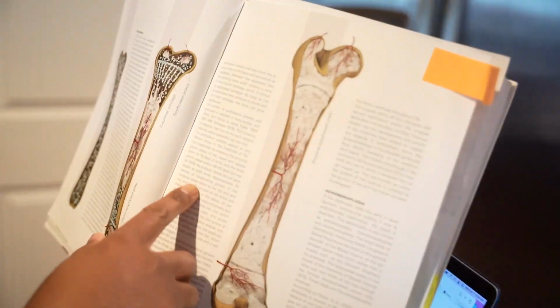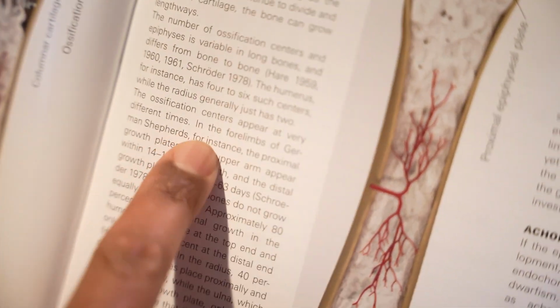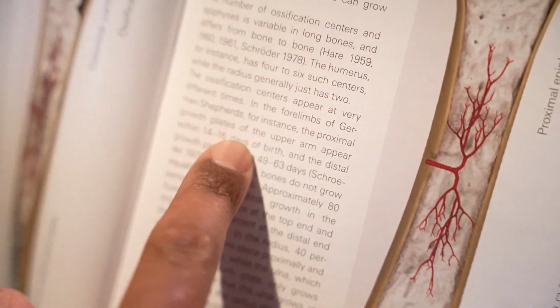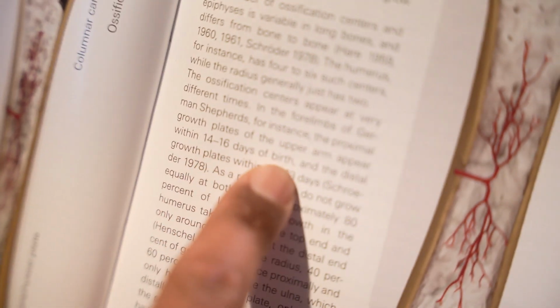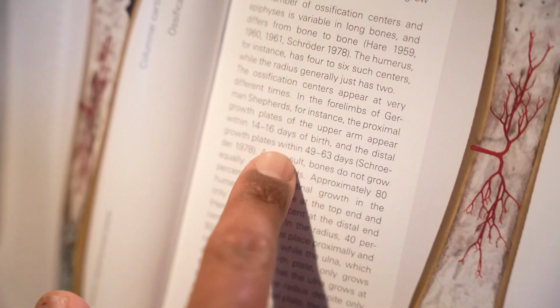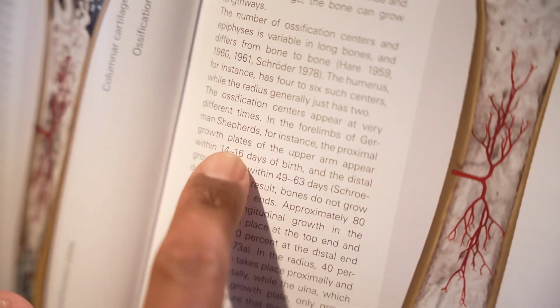But when I'm studying joint function, joint health, joint production, right here, this guy talks about ossification centers appearing at very different times. In the forelimbs of a German Shepherd, for instance, proximal growth plates for the upper arm appear within 14 to 60 days of birth, and the distal growth plates within 49 to 62 days. So here's the gap, right? Let me simplify it: 14 to 16, 49 to 63.